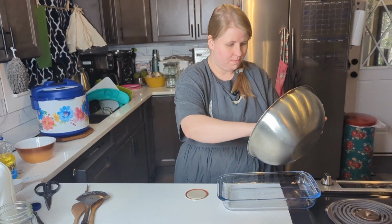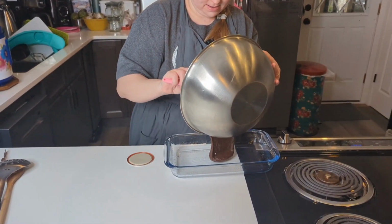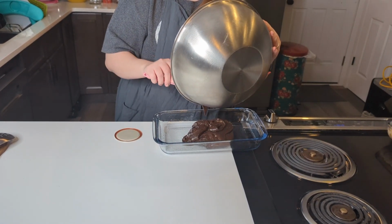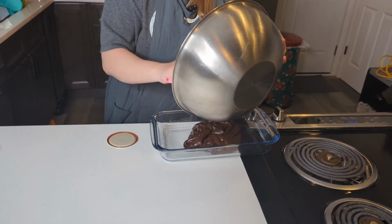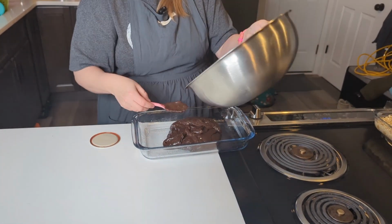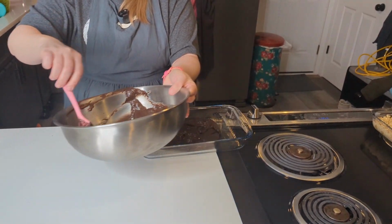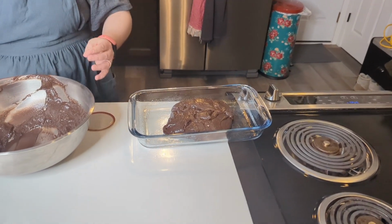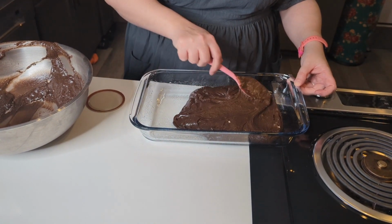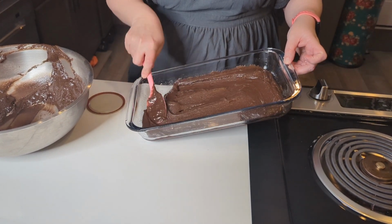So I'm going to pour most of this, probably 2/3 of it, into my pre-greased pan. And if one of the things you're worried about in a pantry challenge is running out of spray cooking oil and things like that, I haven't bought spray cooking oil in probably over a year. And I haven't used it in probably 6 or 7 months.